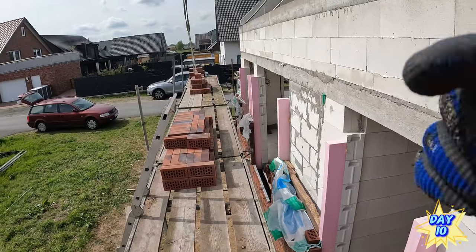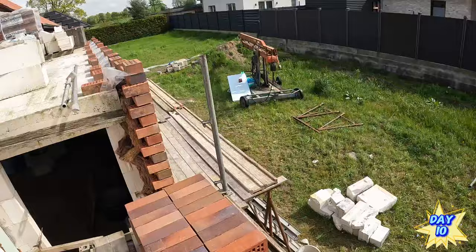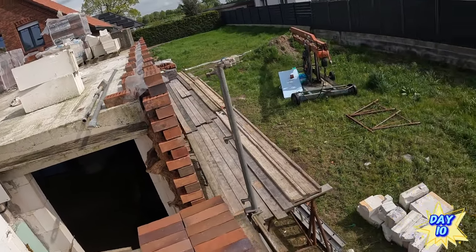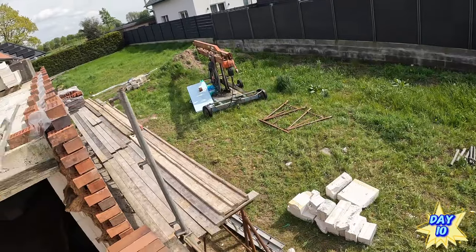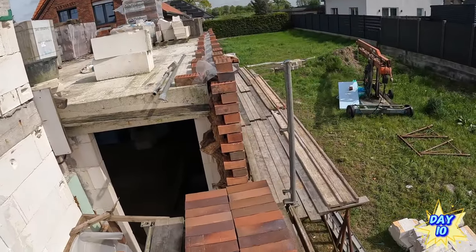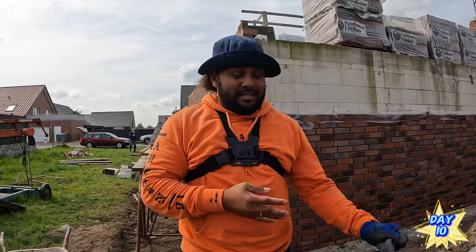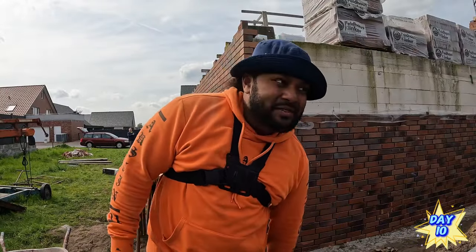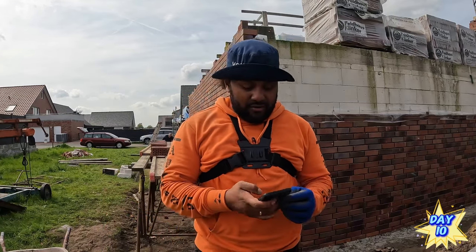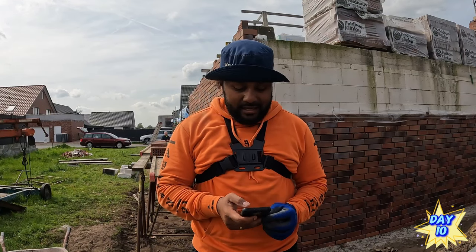So, just one more round and then we finish off here, and then we have to do other platforms or scaffold behind the garage on the neighbor's side. Okay, guys. Now we've managed to prepare everything for Monday. Super big day, tough day.